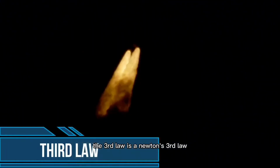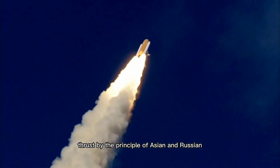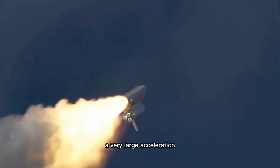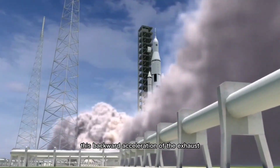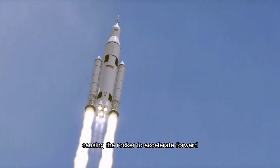Furthermore, the third is Newton's third law. A rocket obtains thrust by the principle of action and reaction. As the rocket propellant ignites, it experiences a very large acceleration and exits the back of the rocket at a very high velocity. This backward acceleration of the exhaust exerts a push force on the rocket in the opposite direction, causing the rocket to accelerate forward.